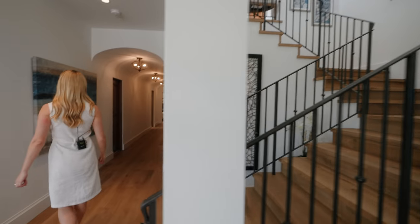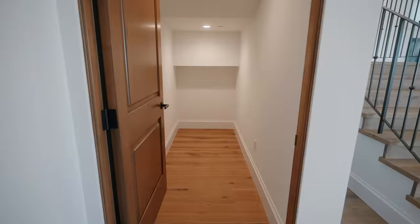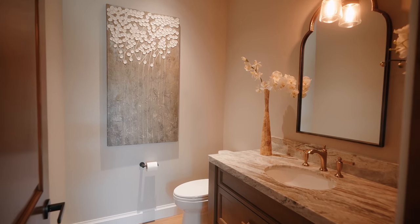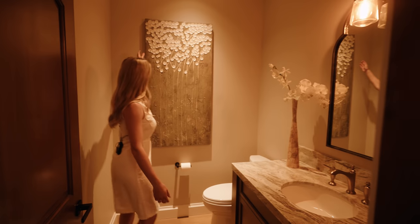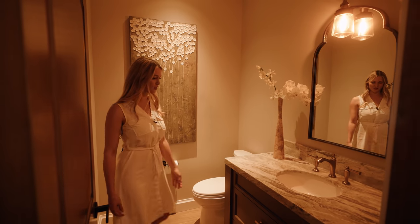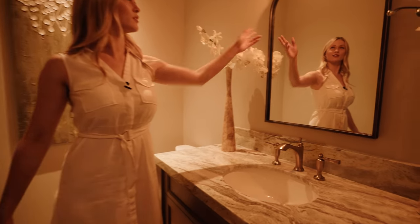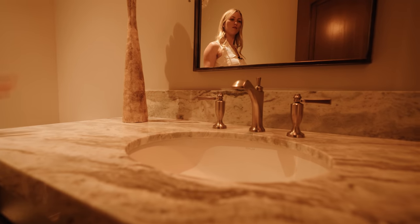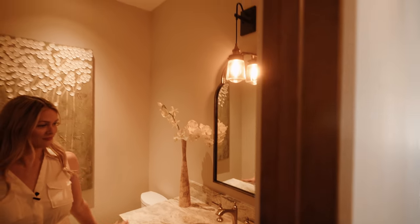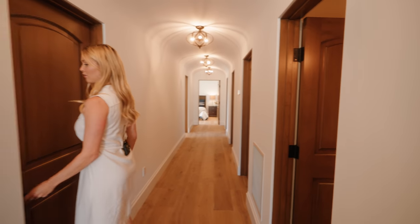And we will head down the hall into the additional bedrooms. More storage. To your right, you have another powder room. I love this artwork. It resonates with me. I think it's cute. You have the rift wood traditional vanity, this contemporary mirror, modern sconce, granite countertop. And the doors throughout the property are custom made wood doors.